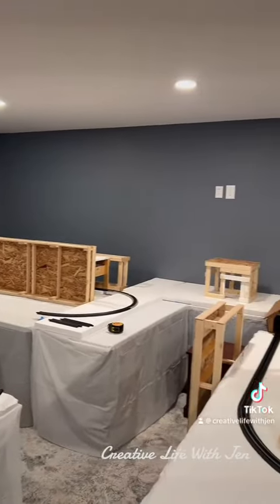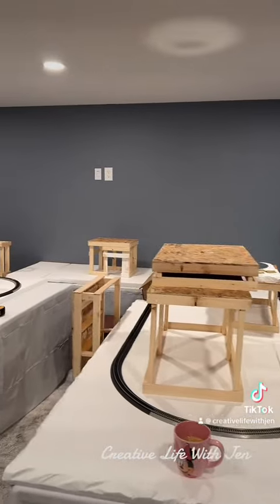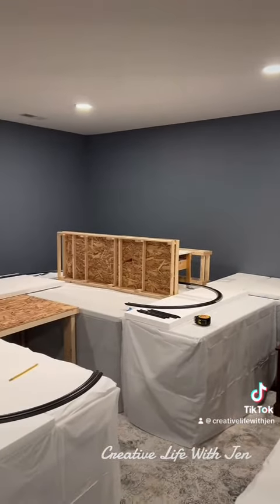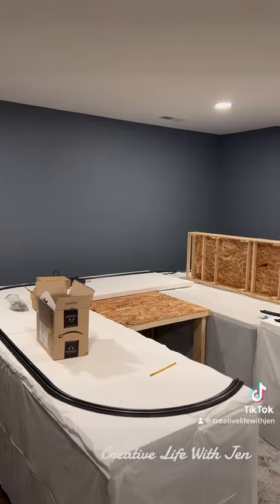I am definitely going to have a lot more space than what I had last layout, and I'm super excited about that. And I'll be able to walk in, and hopefully there will not be any blind areas when I'm doing my videos.